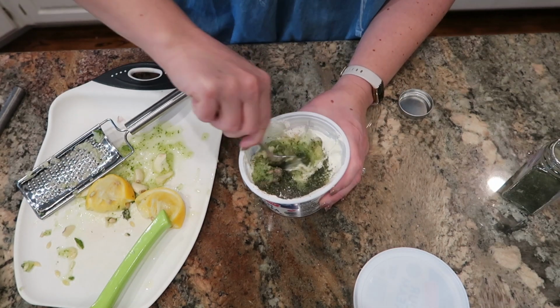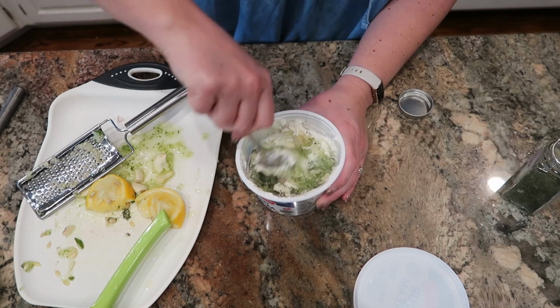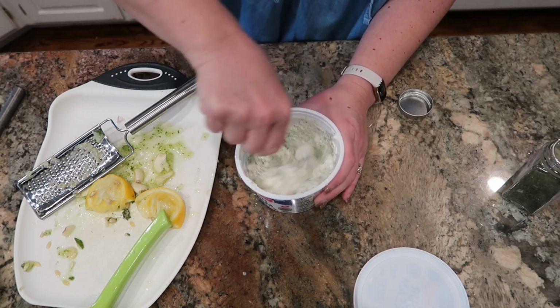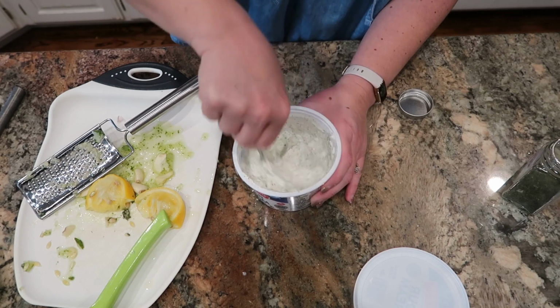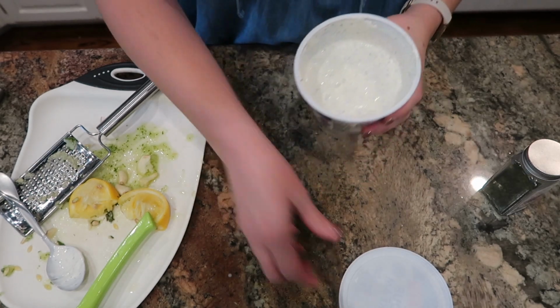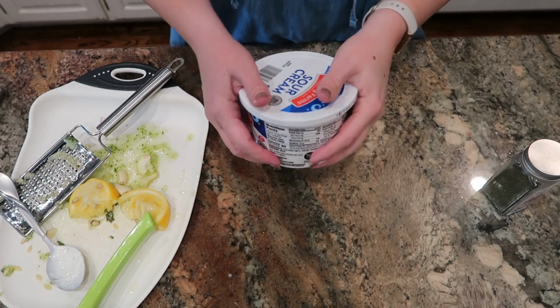I'm gonna just stir that all together. Then I'm gonna put the lid back on it and pop it into the fridge until we are ready to eat tonight. I'm making this a few hours ahead so that all of the flavors and the seasonings can kind of soak in. And this will be a nice little topping for our rice bowls tonight.